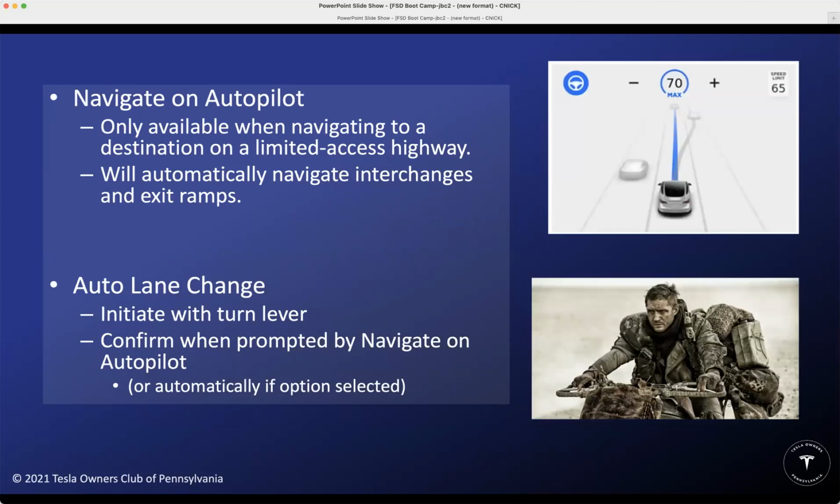Okay. So Navigate on Autopilot is only available when you're navigating to a destination on a limited access highway. You'll know that you've got that engaged. If you notice here, you'll see the single blue line in front of your car. That tells you that Navigate on Autopilot is engaged. When you're on auto steer and you have no destination engaged, instead of the single blue line you see here, the sidelines of your lane will be blue. That's how you can tell the difference between being on NOA or being on auto steer.